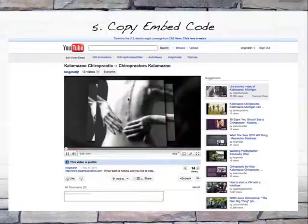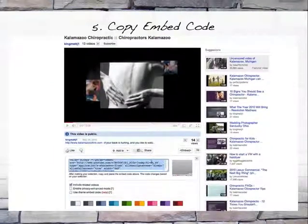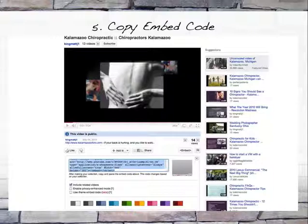And then you'll notice that your video pops up. Now you're going to come down here. There should be an embed button. Click on embed. It will bring up code that is already copied.